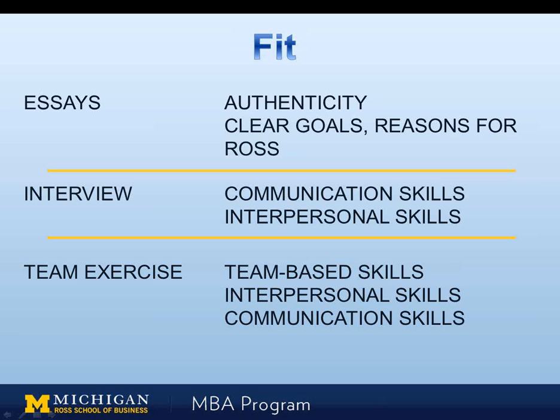How do you sign up for the team exercise? How do you know that you've been extended an interview? When does that happen? And then how do you sign up for the team exercise? Where will those be taking place? So that will come with the invitation to interview in general.